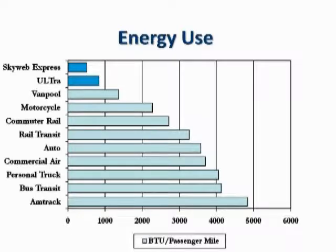If you look at this chart, and all the light blue bars are from the US Department of Transportation, you'll see that the only thing that's really quite good energy-wise is a van pool, and that's because lots of people are in a van. So energy per passenger mile is low. But if you look at the chart, you'll see commuter rail, rail transit, automobiles, commercial air, passenger trucks, bus transit. They're all around about the same. PRT, which is the two dark blue bars at the top, on average uses about a third of the energy per passenger mile as regular transit.